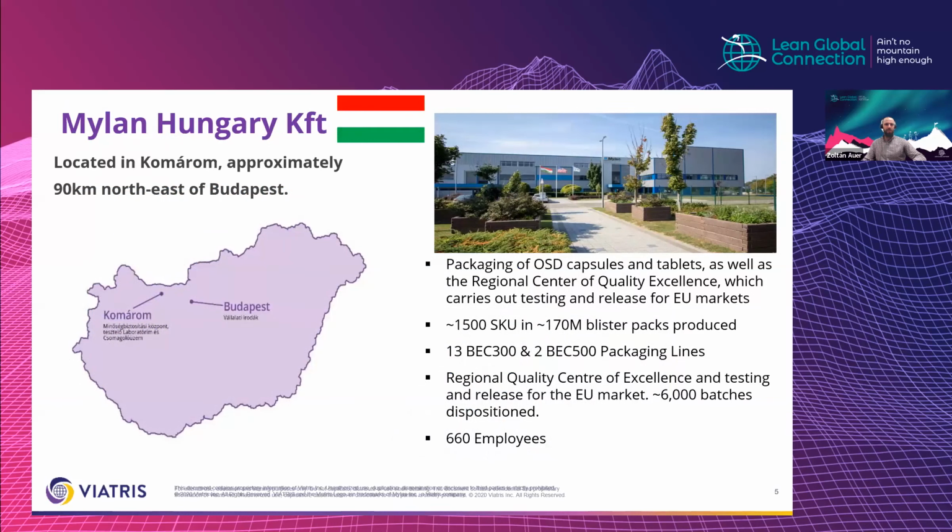The factory was established in 2010 in Komárom, approximately 100 kilometers from our capital, and its progress has been continuous ever since. We have 18 high-speed packaging lines and a state-of-the-art laboratory, which will be introduced by my colleague, Oliver. Hello, my name is Oliver Szabó, and I'm responsible for a quality control unit in Komárom, Hungary.